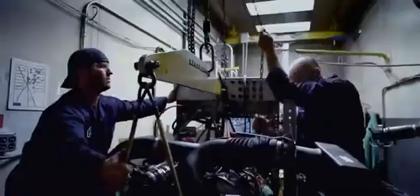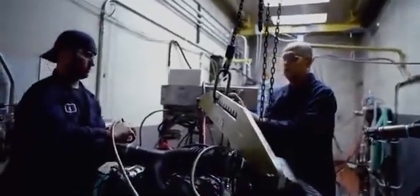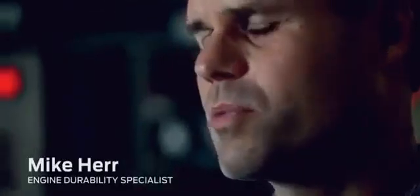In medieval times, they had machines like the rack and the Iron Maiden. Today, we've got this, Dyno Cell Block 36D. Here, engineers accelerate wear, replicating 10 years of hard use in 300 hours. And we learn about how our customers use our products.